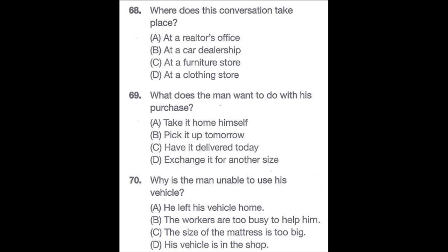I'm sure you'll love this mattress. Would you like to take a look at our bedroom sets too? Not today, thanks. I just moved into a new place and I need this mattress right away. Can it be delivered this afternoon? I'm afraid not, sir. But our workers will be happy to carry it out to your vehicle for you. Thanks, but it will never get into my car.